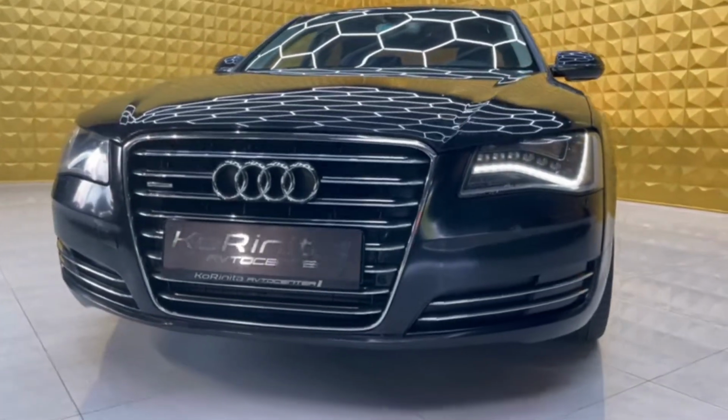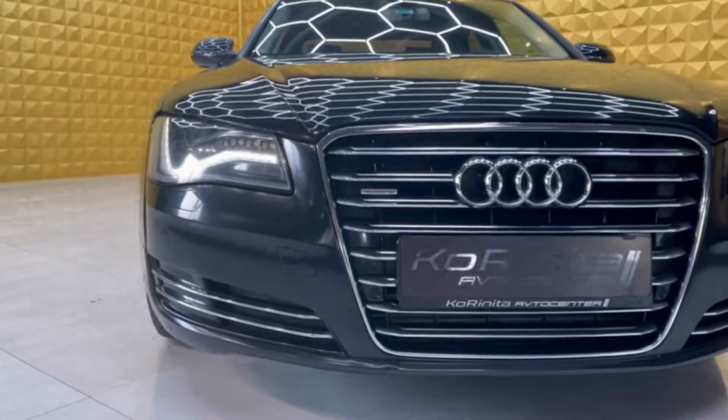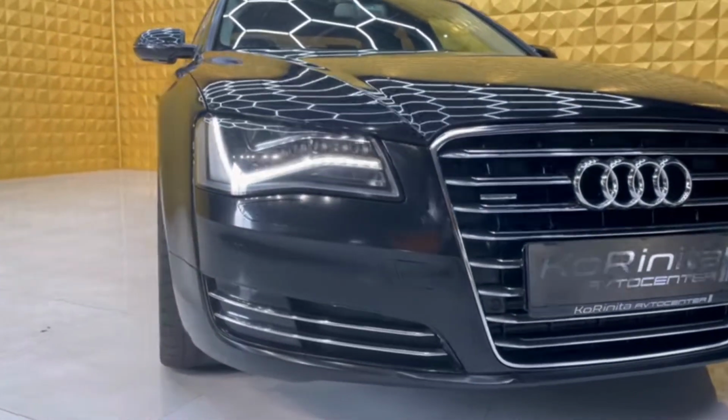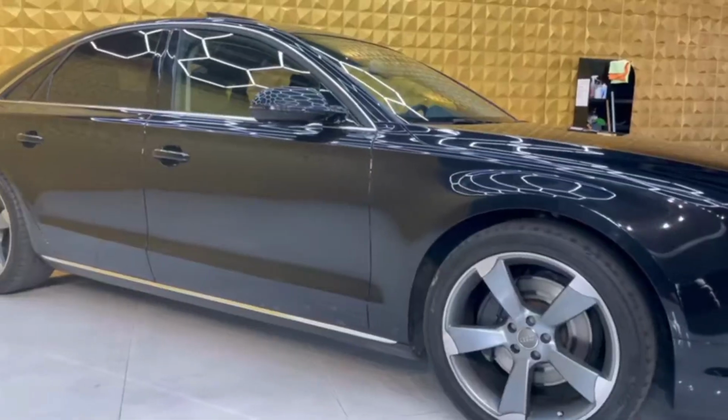A few years ago I had a stage 2 Audi A5 3-litre TDI and I only ever lost one race, and that was to an Audi A8 4.2 TDI off the lights. I was shocked. It actually looked like a plane taking off. Anyway, back to the review.